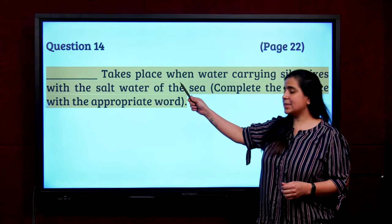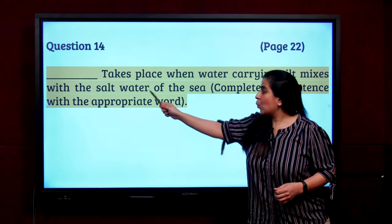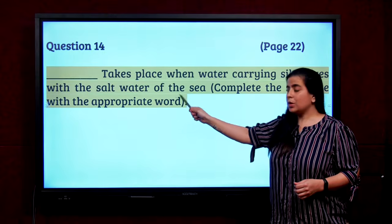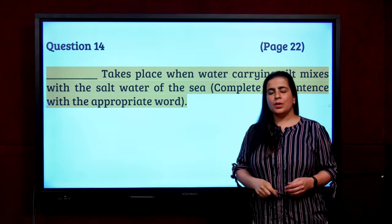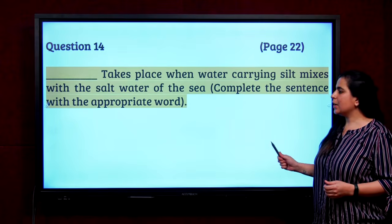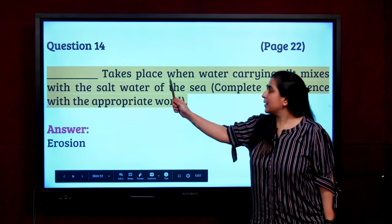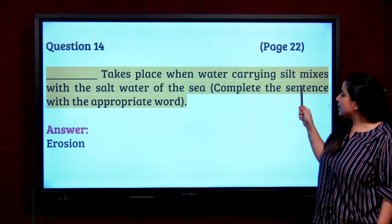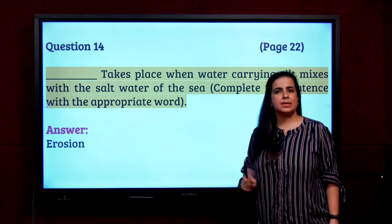Blank takes place when water carrying silt mixes with the salt water of the sea. Complete the sentence with the appropriate word. What word will come here to complete the sentence? The word will be erosion. Erosion will take place when water carrying silt mixes with the salt water of the sea.